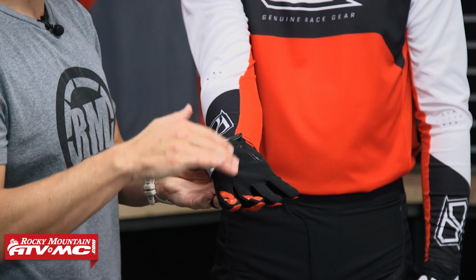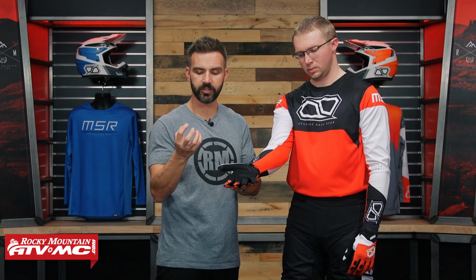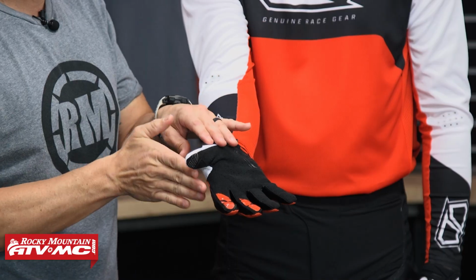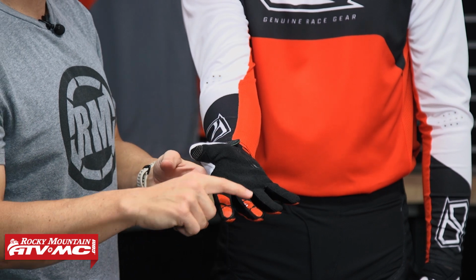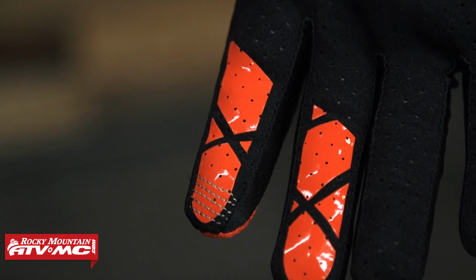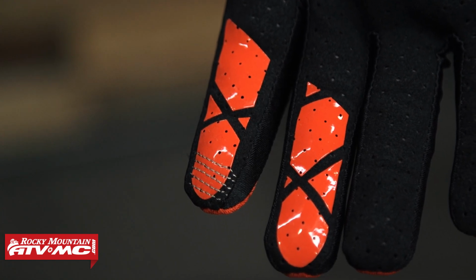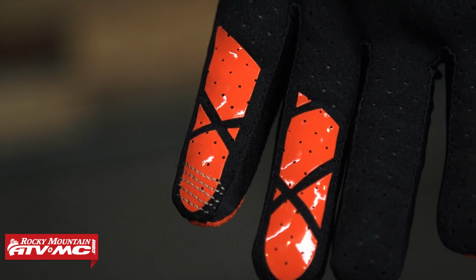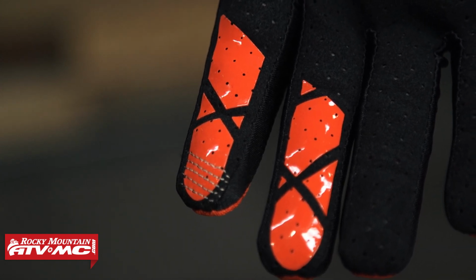So on the palm of the hand, it's the same synthetic leather construction, which I like. It's nice and thin, gives good feel on the controls, but it's going to offer good durability. You've got the reinforcement in the thumb, and you'll notice too on the index and the middle finger a lot of silicone. I like that, just added grip on the levers. And then you notice too that you have the Touch Tech thread on the index finger, which is going to make it compatible with your smartphone. So glove with this, I like it, just a simplified palm, does everything that I really like in a glove.